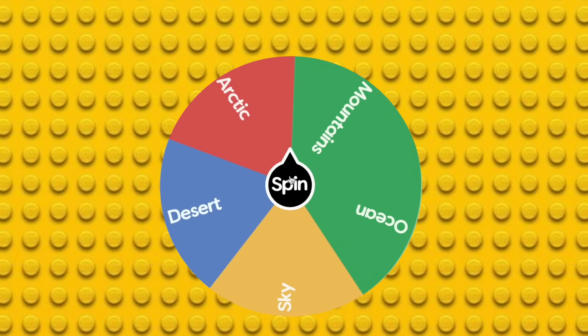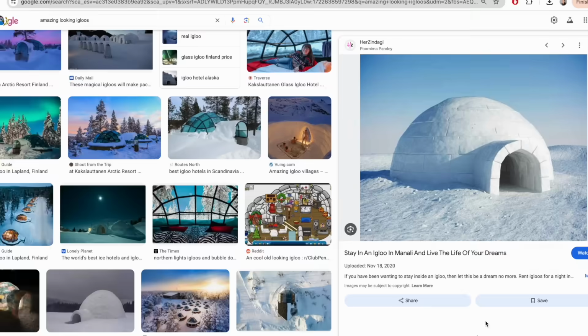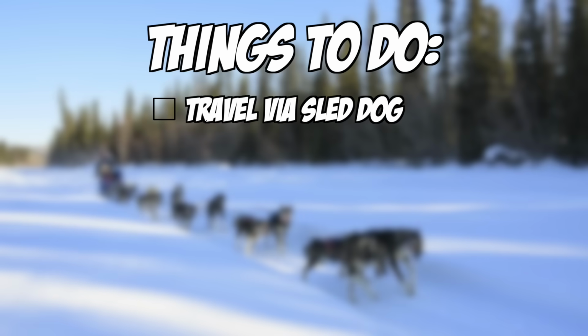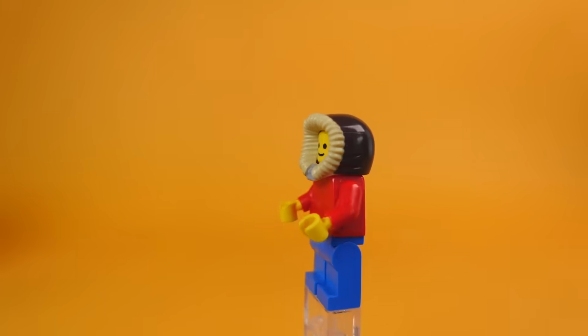And it looks like we're setting off for a tropical adventure in the Arctic. But once Bob started looking around, he found a bunch of these amazing looking igloos to stay the night in. It says travel via sled dog. That sounds fun. Make ice and drink cocoa? But we're gonna need a plane to get all the way to the Arctic.